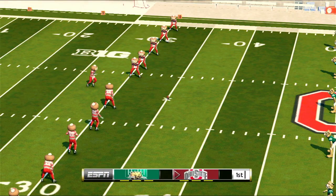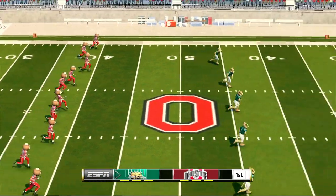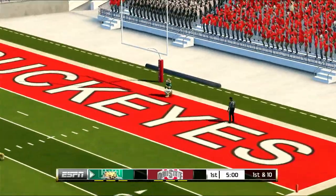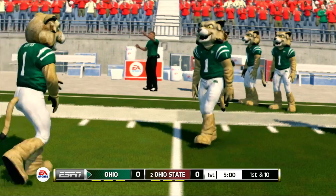Ohio State is lined up to kick the ball off first, and we are ready to go. And he got all of this one. Great kick. This one's going to be down in the end zone for a touchback.